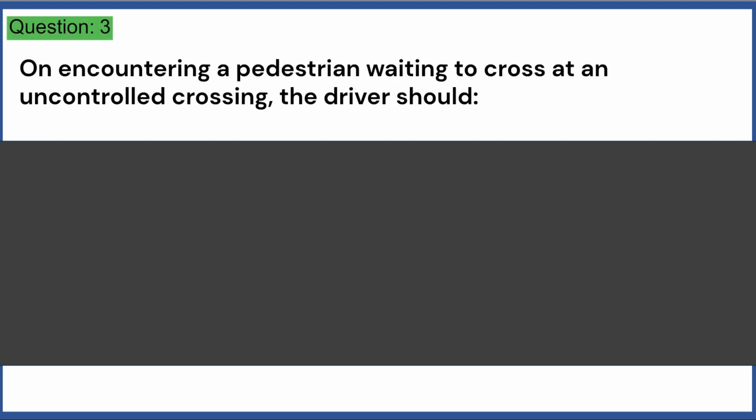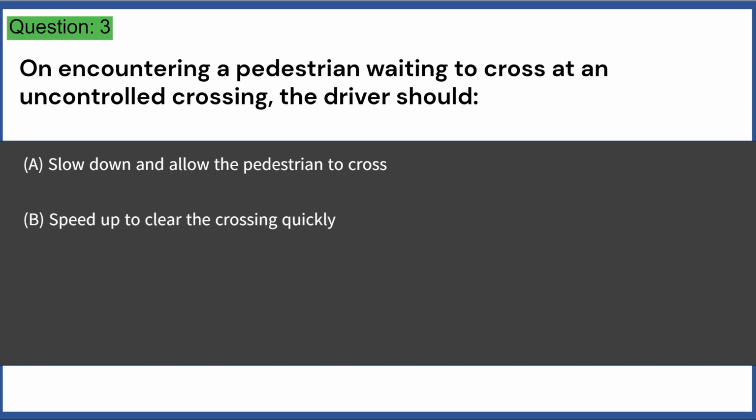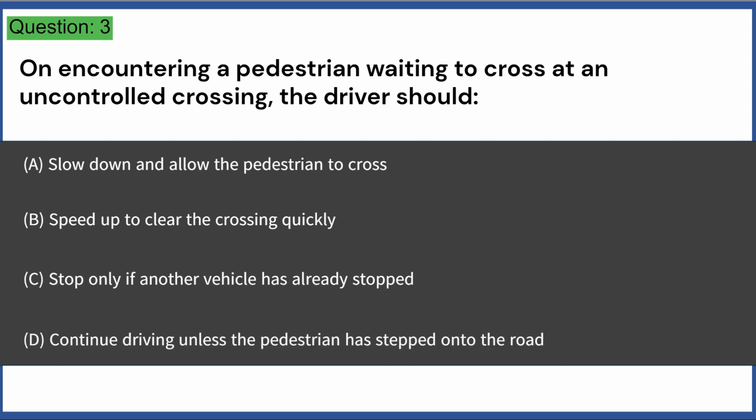On encountering a pedestrian waiting to cross at an uncontrolled crossing, the driver should: A. Slow down and allow the pedestrian to cross. B. Speed up to clear the crossing quickly. C. Stop only if another vehicle has already stopped. D. Continue driving unless the pedestrian has stepped onto the road.